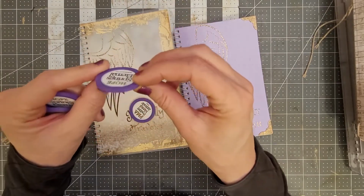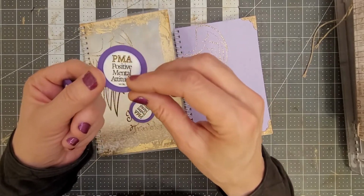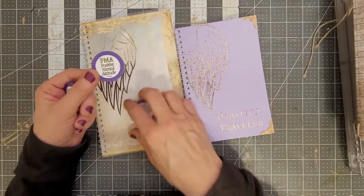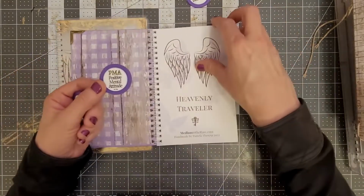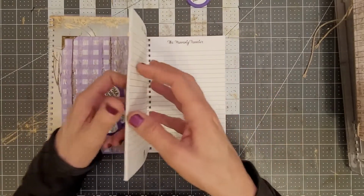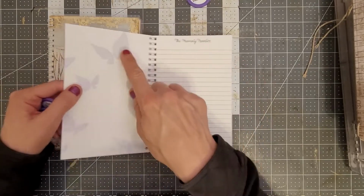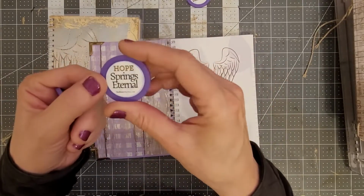And of course, purple, so pretty. So one side it says PMA, positive mental attitude, and you might be able to see teeny tiny little purple butterflies. That's my website, purple butterfly, that when you go to mediumintheraw.com, you'll see it. But let's see, let me show you here. I can open this. There, pretty little purple butterflies. Positive mental attitude on one side and Hope Springs Eternal.